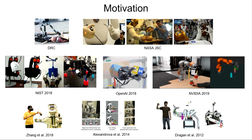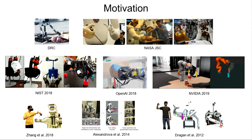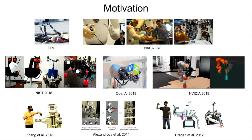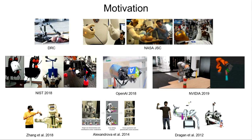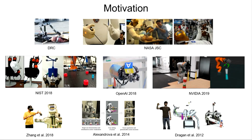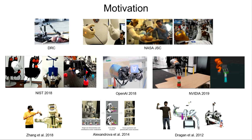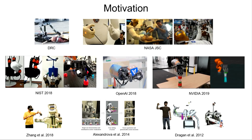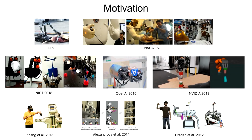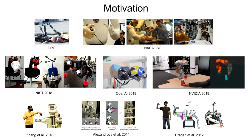And why do we care about multi-finger hands? Because we can augment the kinematic capability of current systems with multiple fingers, and we can solve a lot more things. Here is what Karl did, who's going to speak again, at NIST in 2018, where lots of amazing things are being done with the multi-fingered hand. Then there is this OpenAI work that came out last year, and recently at NVIDIA we have touch sensors on the hand that allow us to do closed-loop cup following.